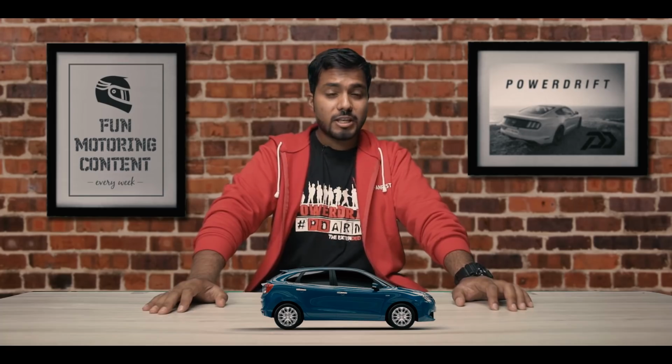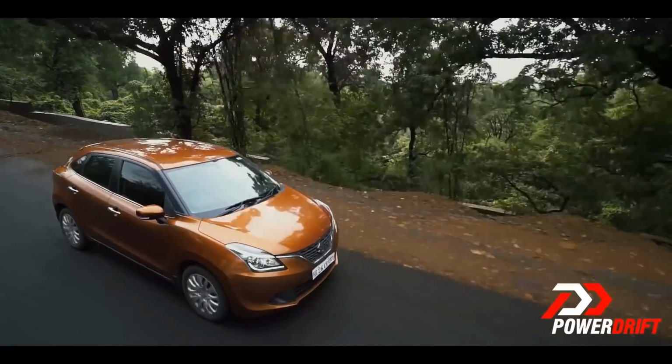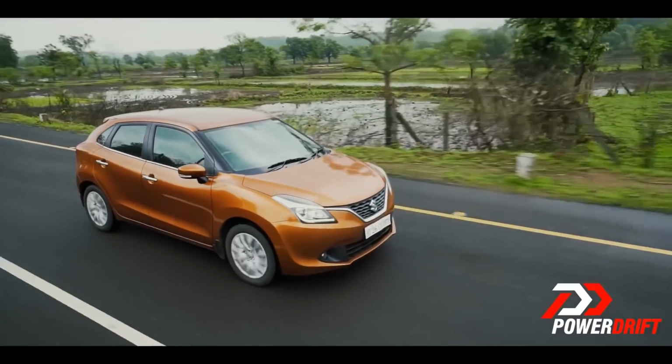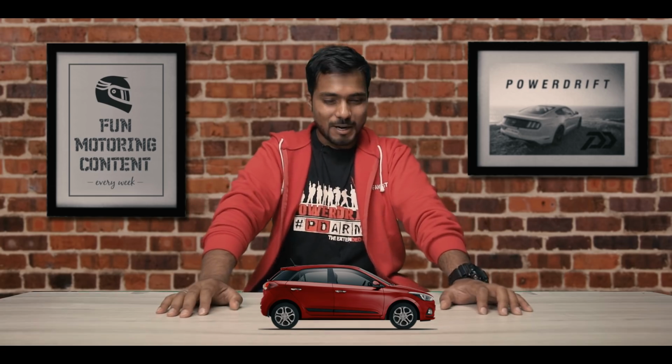With its clever positioning and Nexa branding, the formula worked for the Baleno, and as it stands today, it's amongst the top 5 selling cars in India. Not too far behind is the i20, which is why today I'm going to tell you which is the smarter choice.